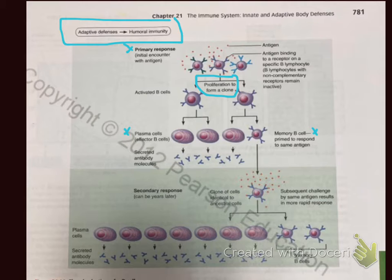And again, as I told you, those memory cells look identical to the original B lymphocyte because they're going to hang around for a lifetime in order to potentially identify that antigen again in the future. The plasma cells are going to secrete the antibodies, and the antibodies are going to go out and fight off whatever this bad guy is.